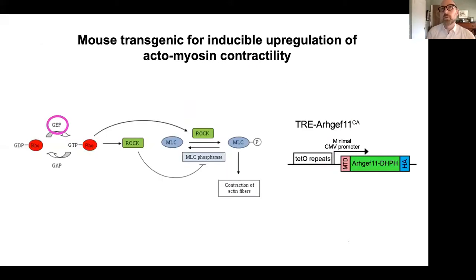Because these mice now have this combination of things going on, right? They've got loss of microtubules, and increased actomyosin. We wanted to know whether the actomyosin contractility was really driving these phenotypes on its own, or whether they were working together with the microtubule phenotypes. So to ask that, we developed another mouse strain in which we can conditionally express an active form of a RhoGEF to essentially just drive this pathway under our control.